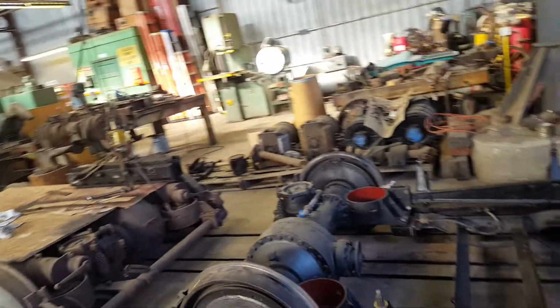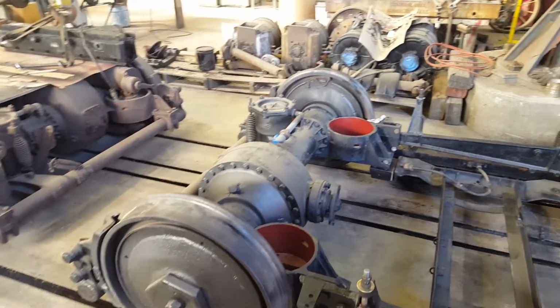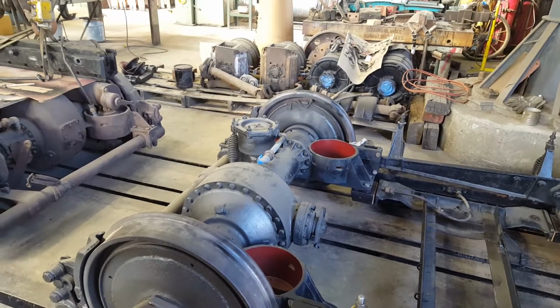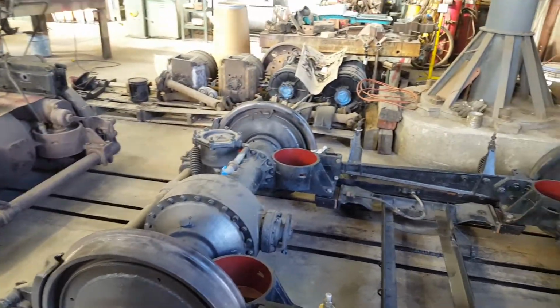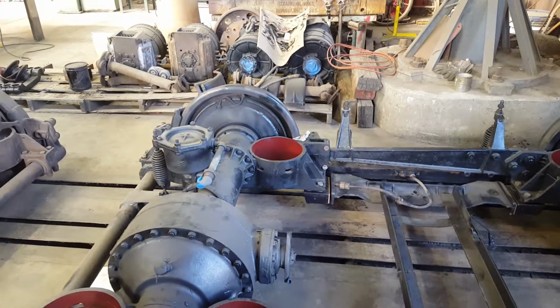This one is still pretty much together. But this is the start of the truck, so you can see the motors sitting over there. I think the motors are off all of them. Oh, so two motors? Yeah, it's got two motors. I think they're 40 or 50 horsepower. I'm not sure. I think they're 40 horsepower. But they're just now putting it back together.